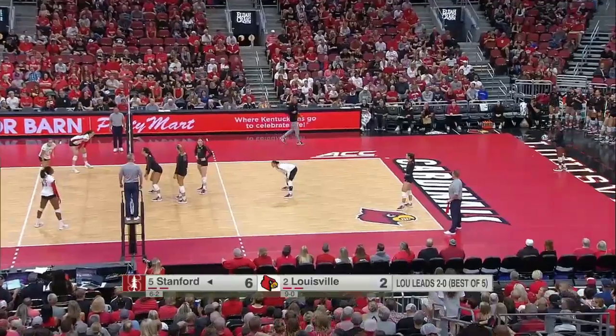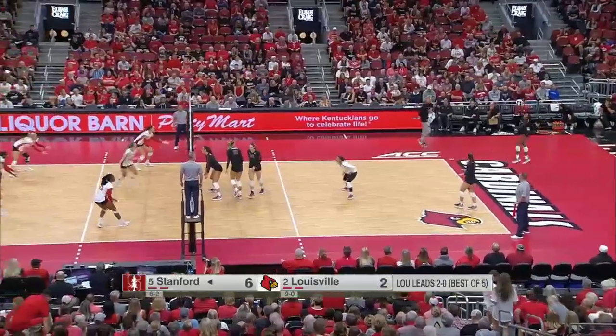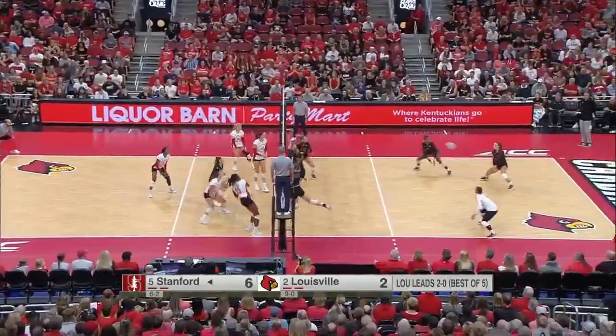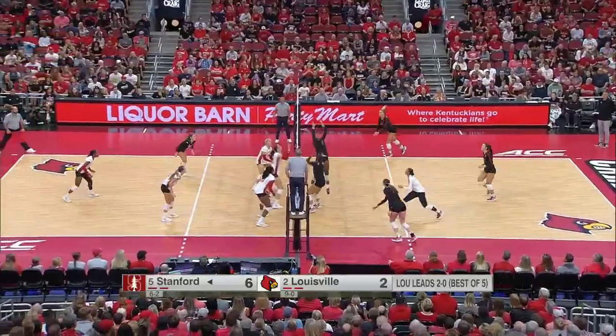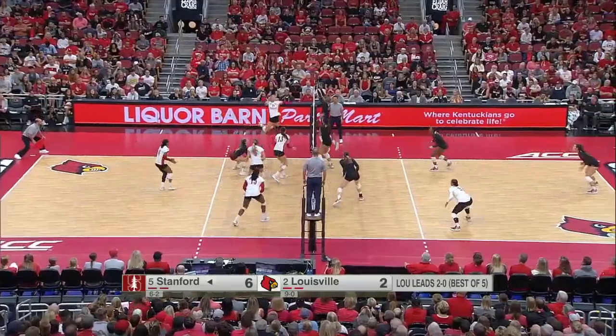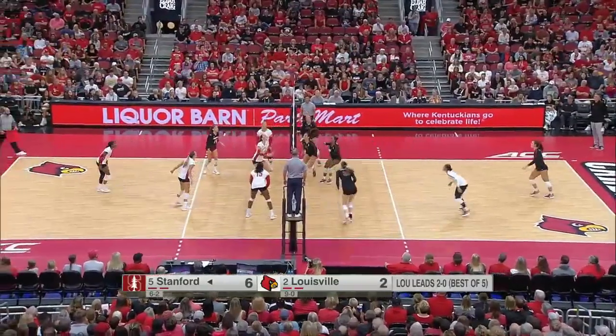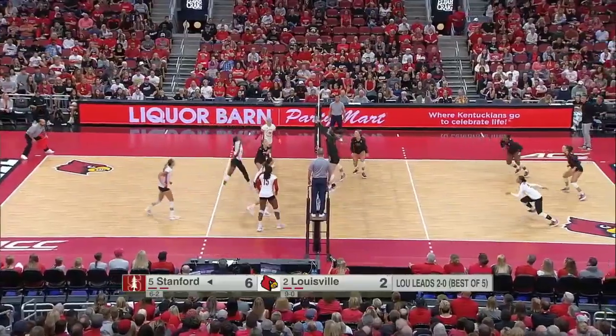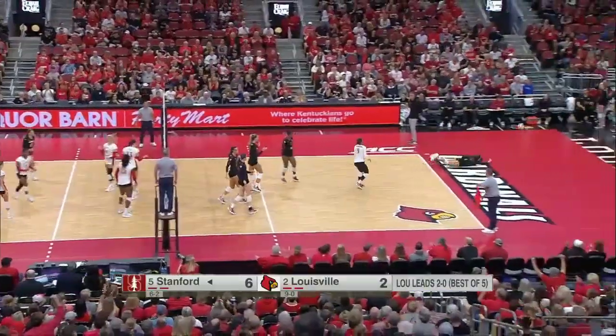Just underway here in the 3rd set, the first time that Stanford has led. Trailed 9-4 in both the first and the second set. Tough chance for Stanford and Vicini. Ogilvy with a dig off the heater. And that ball missed out of bounds.